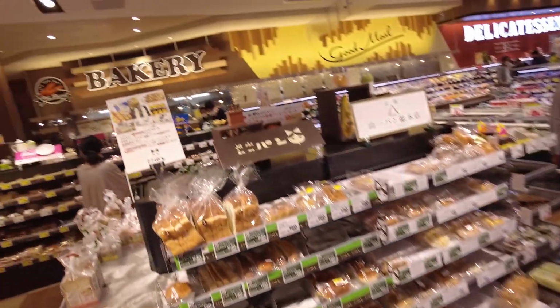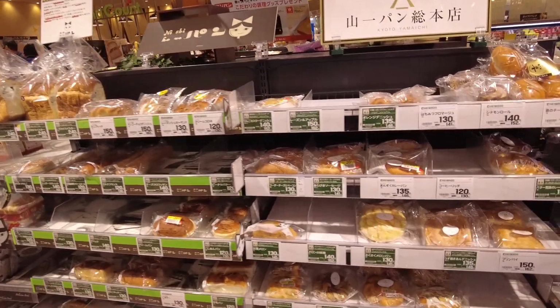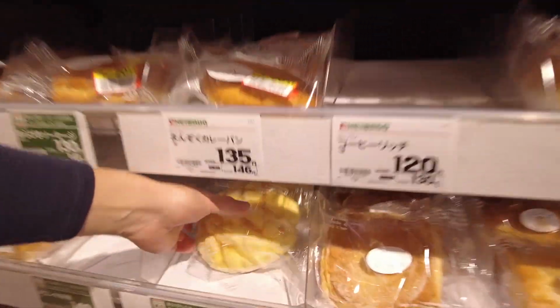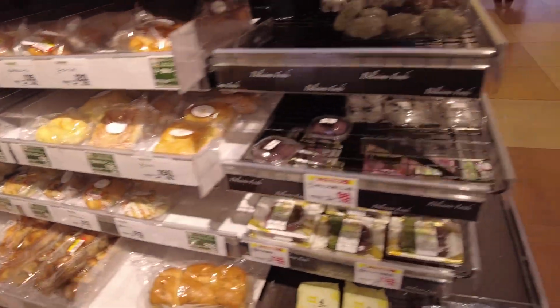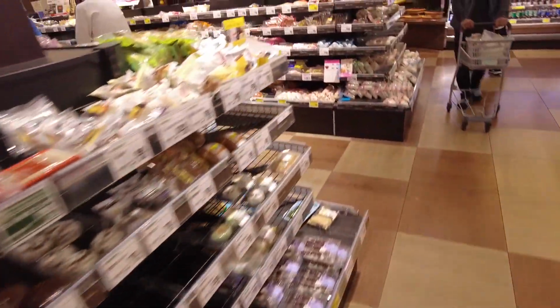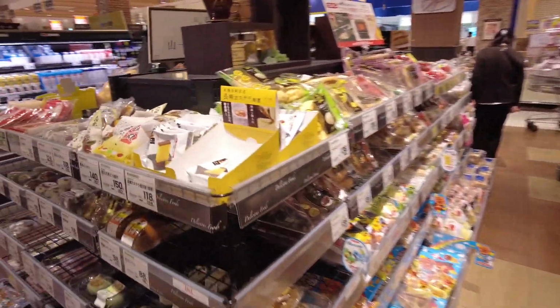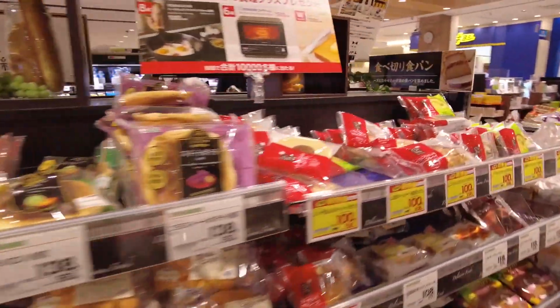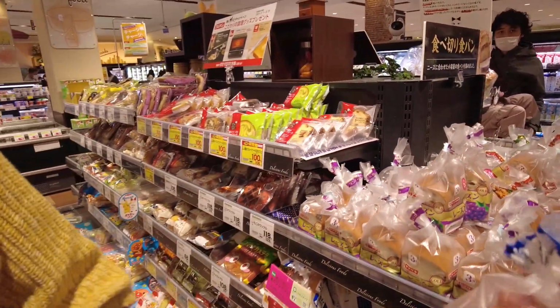And the bakery. As you can see over there, the bakery. Lots of bread. Yeah, this is called melon pan, melon bread. One of my favorites. And I want to show you the slices of bread. So in Japan, you'll see something like this.